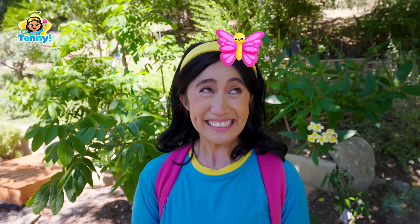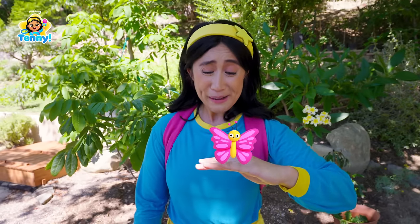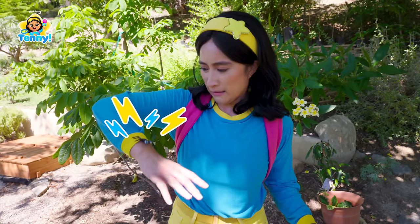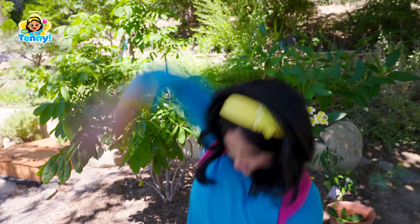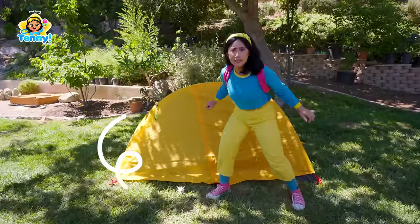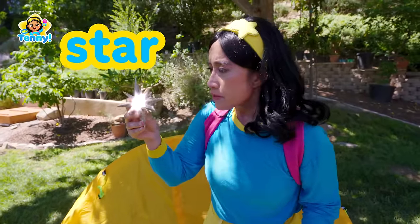Don't panic, but I think the butterfly just landed on my headband. Look, we caught a pretty pink butterfly. We caught three bugs. Yay, we just earned our bug catching badge. Ooh, I think another butterfly just landed on me. Something tickles. Whoa, what is that? It's a star! Did I just find a star?